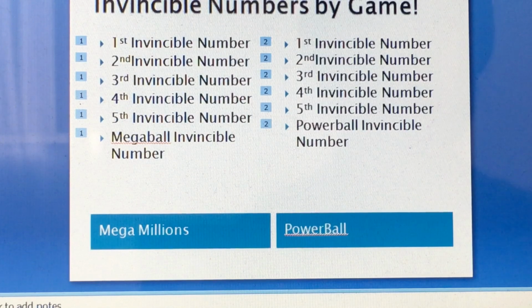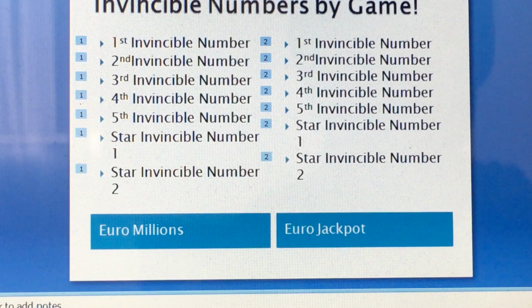And the numbers I grouped by games. Mega Millions, Powerball, 5 sets of invincible numbers. EuroMillions, EuroJackpot, 5 groups of invincible numbers.